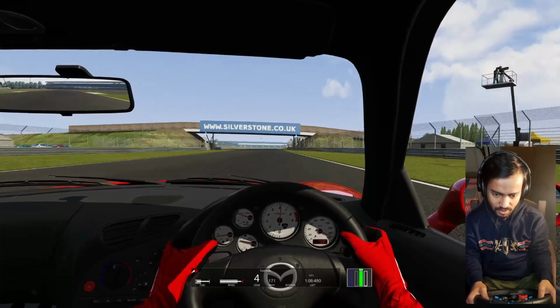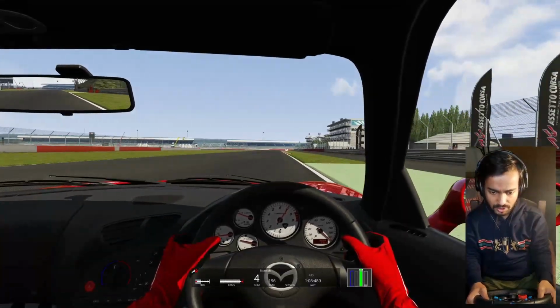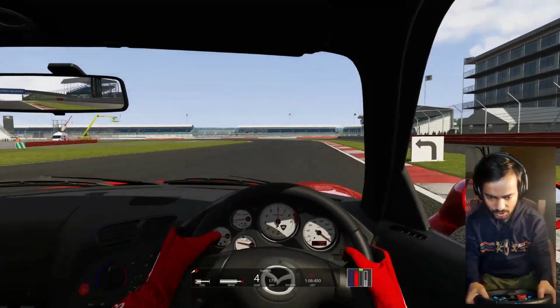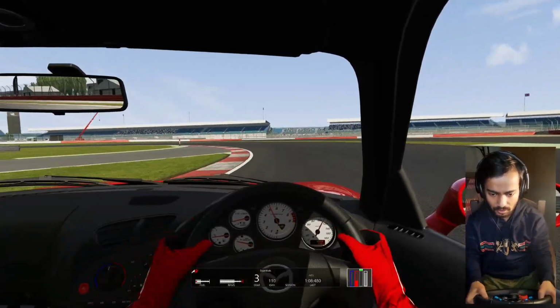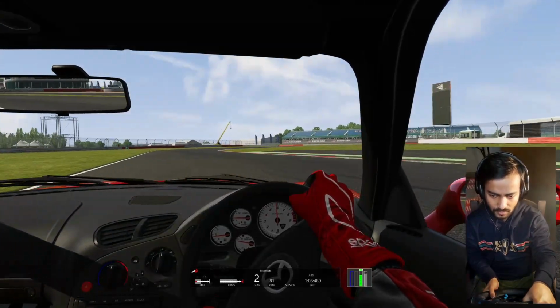So Mazda was kind of the only company which sold commercial rotary engines, these engines for so long.